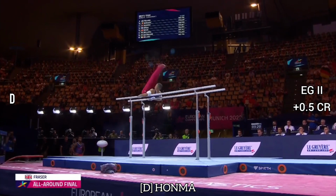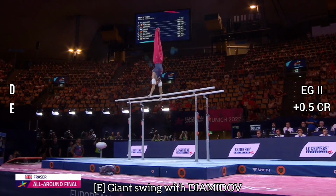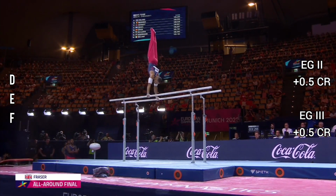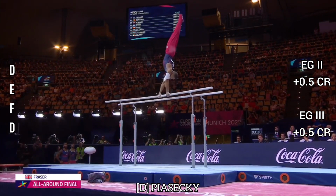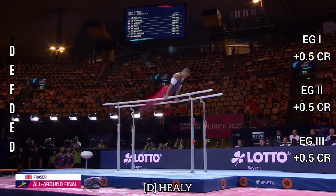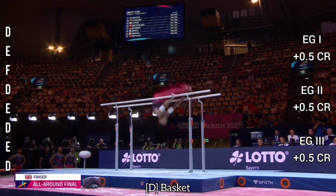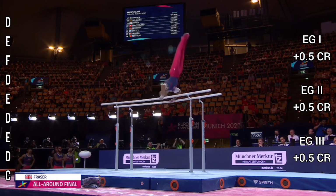Meanwhile, we'll go to the parallel bars to Joe Fraser, the world champion from 2019. What a wonderful moment that was. Fantastic skill from Fraser, something else that nobody in this competition does. Lovely clean pirouettes as well. Basket half. Oh, just great stuff.